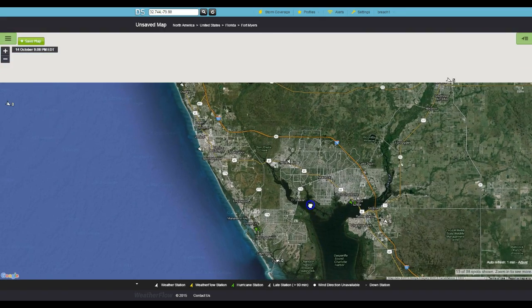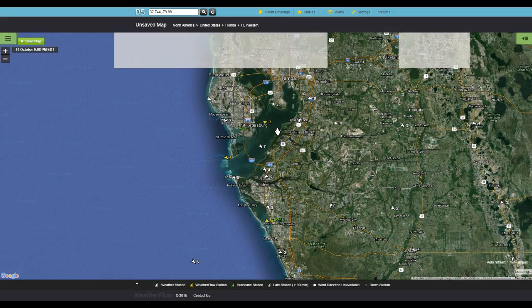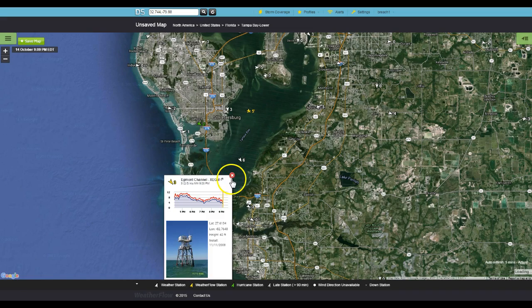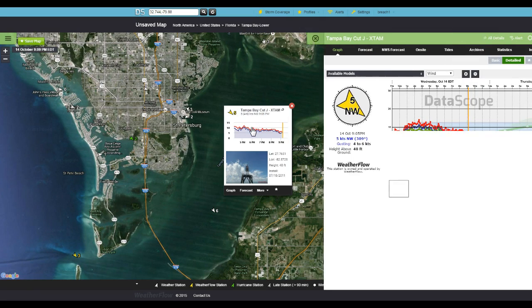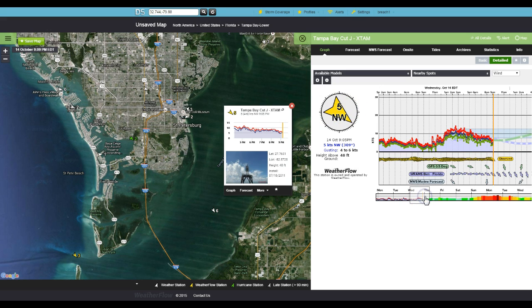Now, we're going to head up to Tampa Bay, and we're still seeing a few of these residual northwesterlies out here at the Egmont Channel sensor and some of the westerlies over in Old Port Tampa. And we're going to go to Tampa Bay Cut J for the model forecast for the rest of this week and this weekend.